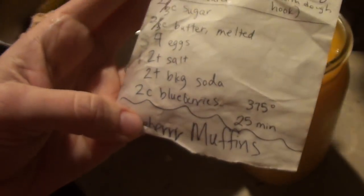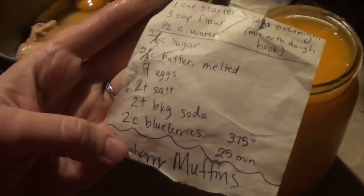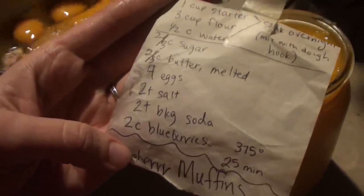Kids are all in bed except for Bella, who is here helping me. We are putting together the muffins. So I wanted to show you, this says apple, but it's not. Can you unscrew that, Bella? We've been mixing the ingredients for this recipe. Instead of the 2 cups of blueberries, I'm just going to put 2 cups of puree. And that should be fine.